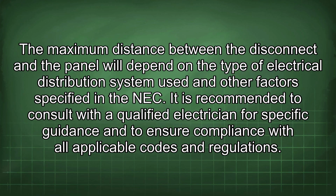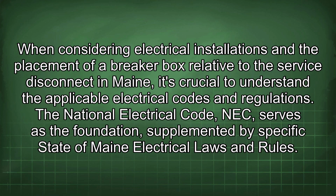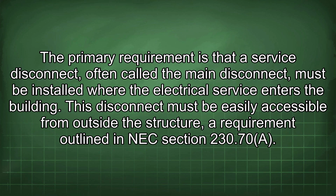When considering electrical installations and the placement of a breaker box relative to the service disconnect in Maine, it's crucial to understand the applicable electrical codes and regulations. The National Electrical Code, NEC, serves as the foundation, supplemented by specific State of Maine electrical laws and rules. The primary requirement is that a service disconnect, often called the main disconnect, must be installed where the electrical service enters the building. This disconnect must be easily accessible from outside the structure, a requirement outlined in NEC section 230.70(A).